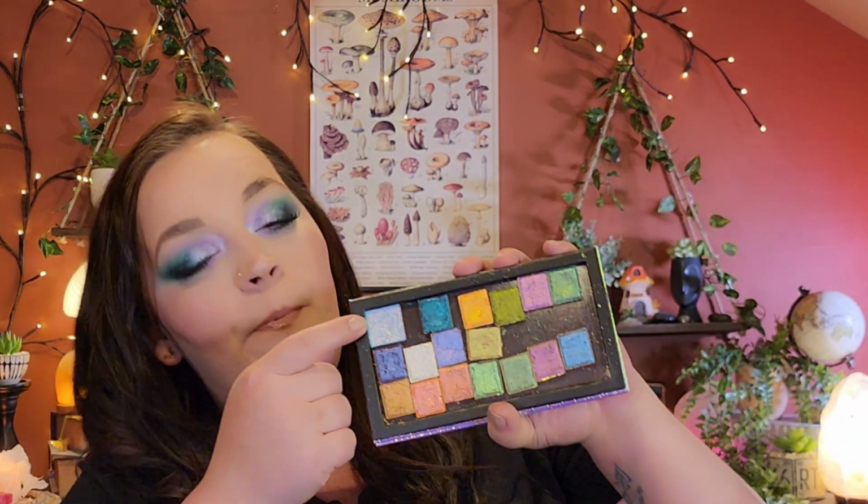And then I have my little palette full of my Cliona singles. This one up here is Unearthly Cosmetics, but all of the rest of them are Cliona. I love them so much. They're so expensive though. And then I have 2 palettes from KALIDOS.